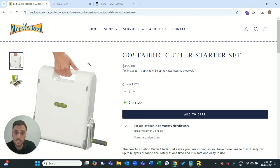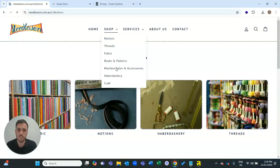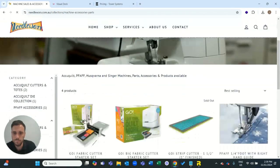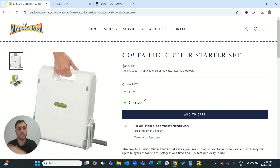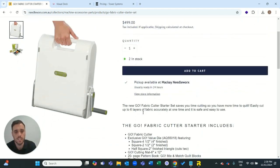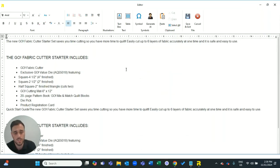If I go to this Needleworks website, which we did for a customer, this is written in Shopify. I'm just going to go to machine sales and accessories, and I'll go to that item that I just had up. Now this web description is pulling the description from our software. As you can see here, this is the exact description that's in my stock screen.